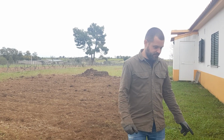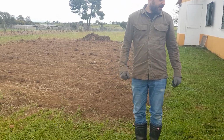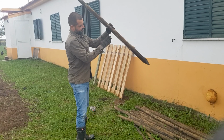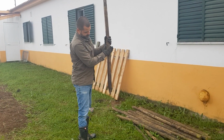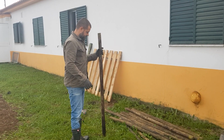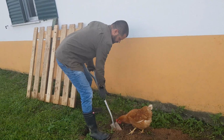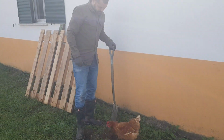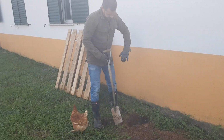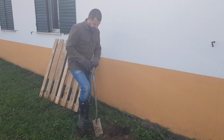Now the problem that we have is somewhere around here there's a septic tank, and I don't know where it is and I don't know how deep it is, because we're going to be knocking these posts into the ground about this deep, and I definitely don't want to be putting these through a septic tank or one of the pipes. So the first thing we have to do is figure out where this tank is. We've got the main sewage pipe that goes into the tank. It seems to be going down at an angle, so hopefully if it is over here it will be deep enough for us to drive these piles in.